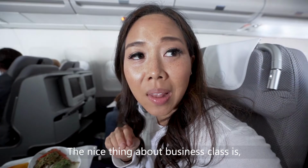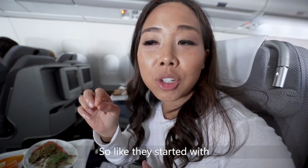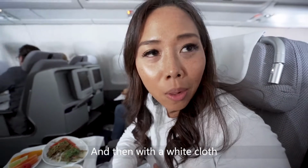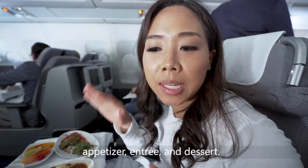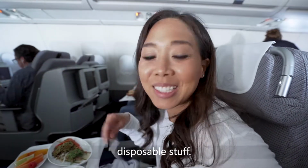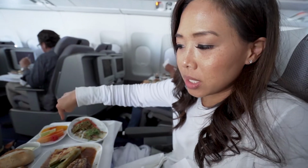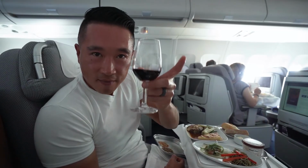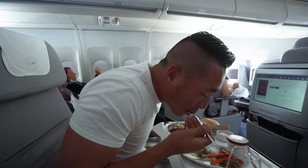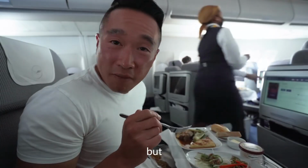The nice thing about business class is the flight attendants actually bring out each serving. So they started with our drinks, and then they brought us nuts, and we got a white cloth, like a tablecloth, and then we have our appetizer, entree, and dessert all in one, but it's on actual plates instead of disposable stuff. So this is the beef, this is the tuna, that's my dessert, that bread, which I won't have. The wine is actually very good. Cheers. I was a little wary of getting tuna on the plane, but actually quite good.